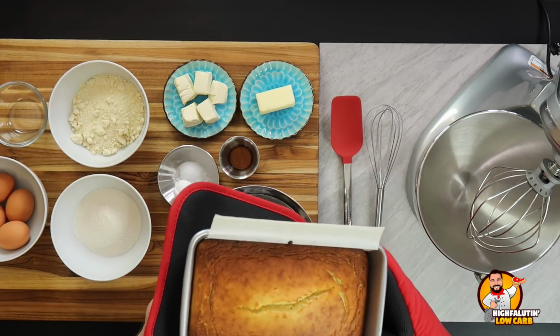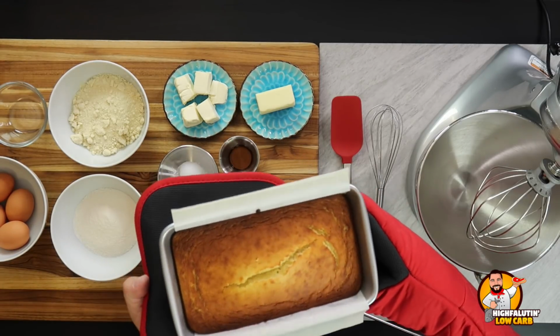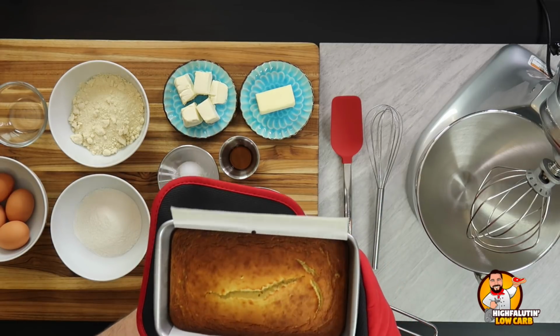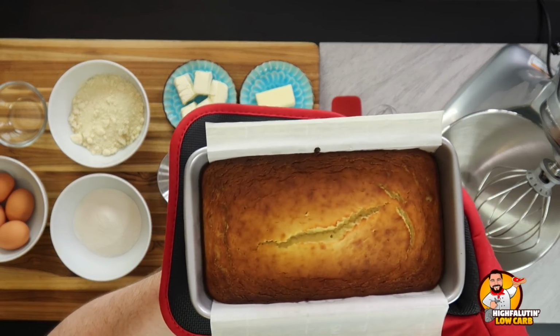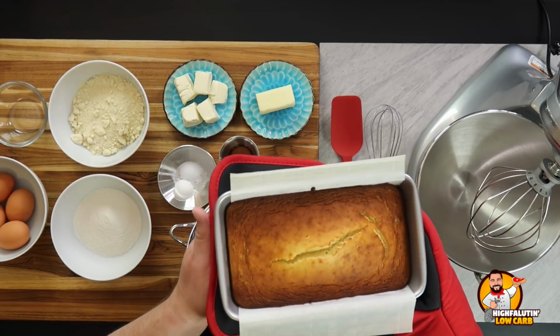All right, guys, so this has just come out of the oven, and it's nicely browned. I'm going to tell you that when you're looking at it here, it looks much darker on screen than it is in real life, just because of the way the shadows and lighting work. But a toothpick comes out clean. This was in there for 50 minutes. It does still feel moist in the middle, so I'm curious how this is going to turn out, but I'm going to put this on the back burner and let's get started on recipe number 2.